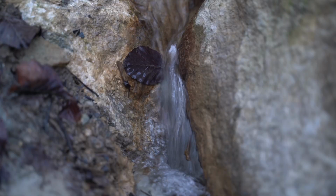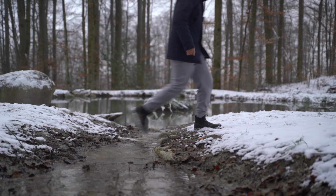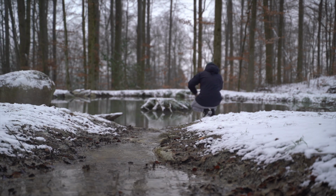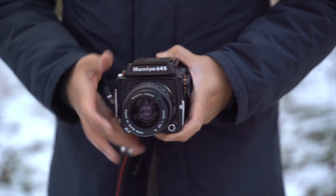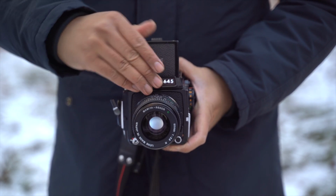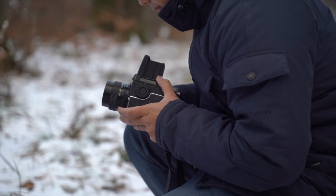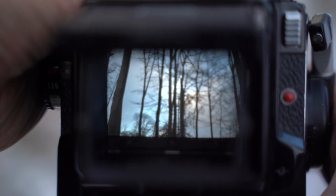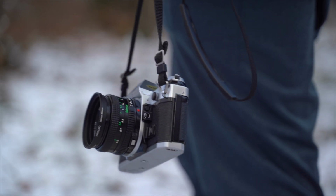I still remember the excitement of developing my first roll of film, the thrill of not knowing what to expect, and the joy of discovering the imperfectly perfect shots I had captured. Film photography is not just about creating images, it's about creating memories and stories. When it comes to buying your first film camera, there are several factors to consider. First, you need to understand the different types of film cameras.